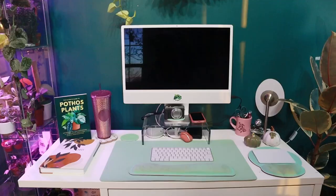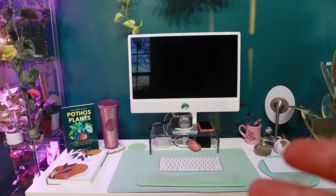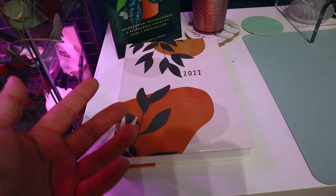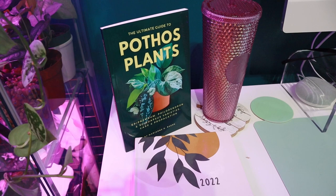And here is my work desk station. I did a desk setup video if you're interested. And over here is my 2022 Plantiful Planner, which I'm pretty sure I mentioned somewhere in this video earlier. And of course, my pothos guidebook, just a little bit of shameless plug.